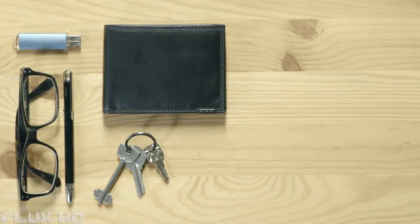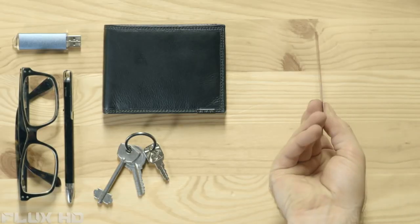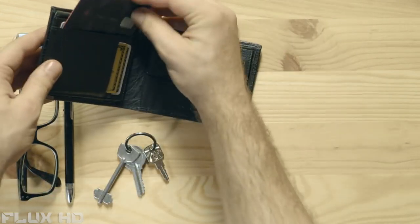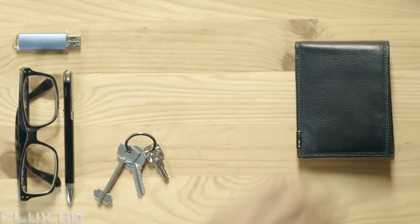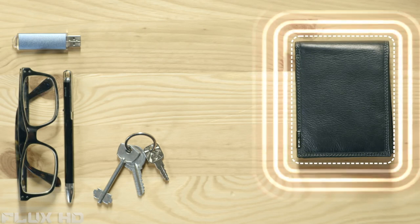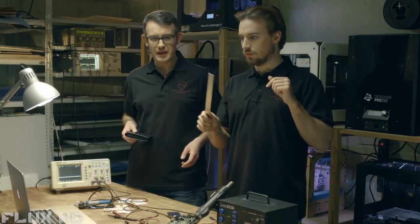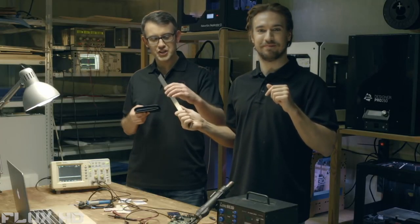Okay, so how does this VaultCard work? At just over 1 millimeter thick, you simply place a single VaultCard in the middle of your wallet, like so. Now, all your RFID-enabled cards are protected within 1.5 inches on either side. Your wallet can be up to 3 inches thick, which, as you can see, is more than adequate.